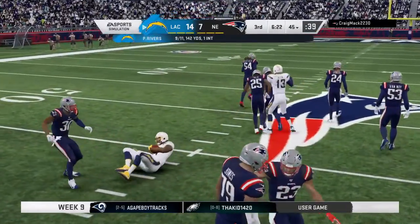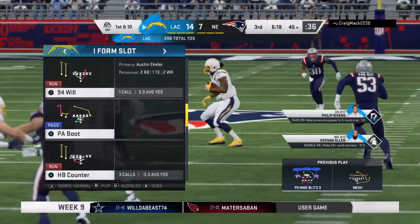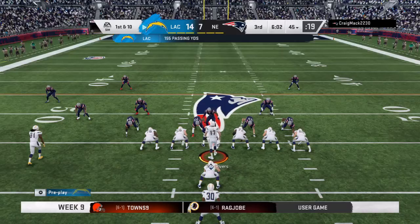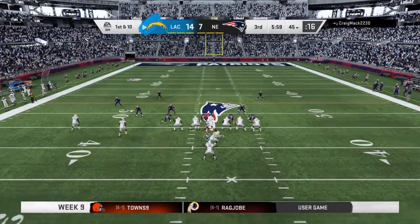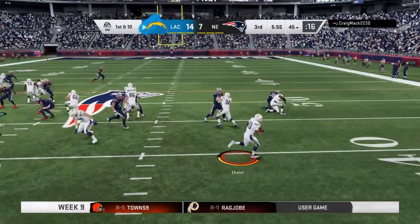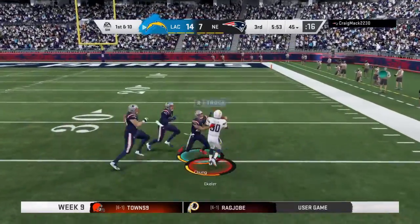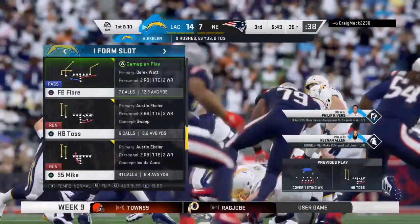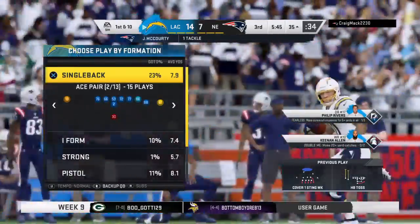And brought down, but not before reaching the 45-yard line. It's a pickup of 17 and a first down. 180. 180. Now a toss play to Ekeler. And he's going to get this down to the 35-yard line. Chewing up big yardage. Another nice gain there. This one goes for 20.